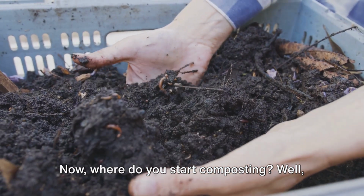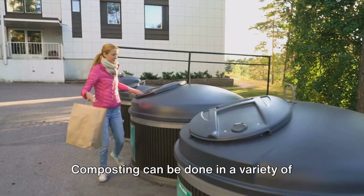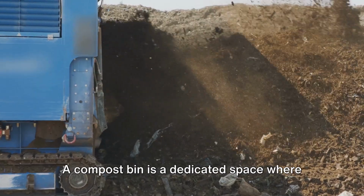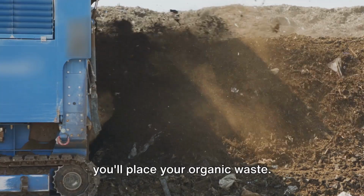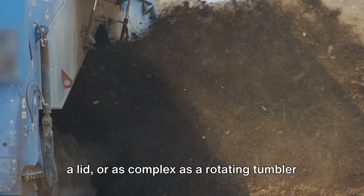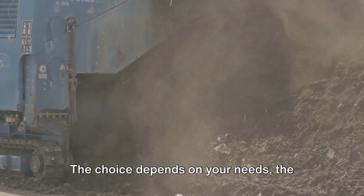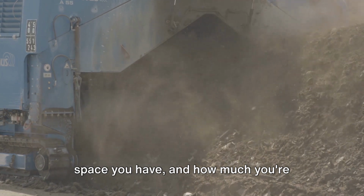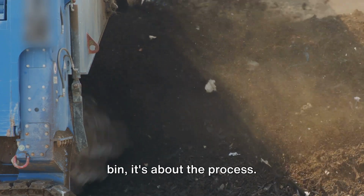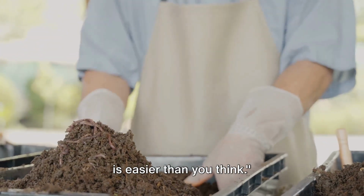Now, where do you start composting? Well, it begins with finding the right container. Composting can be done in a variety of bins, from simple piles to fancy tumblers. A compost bin is a dedicated space where you'll place your organic waste. It can be as simple as a plastic bin with a lid, or as complex as a rotating tumbler that provides easy aeration. The choice depends on your needs, the space you have, and how much you're willing to invest. But remember, composting is not about the bin, it's about the process. Transforming your waste into garden gold is easier than you think.